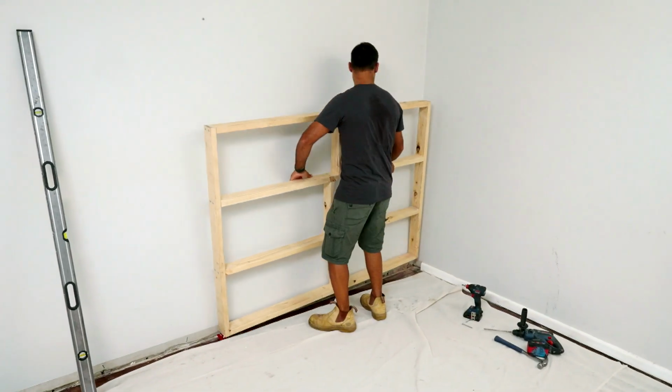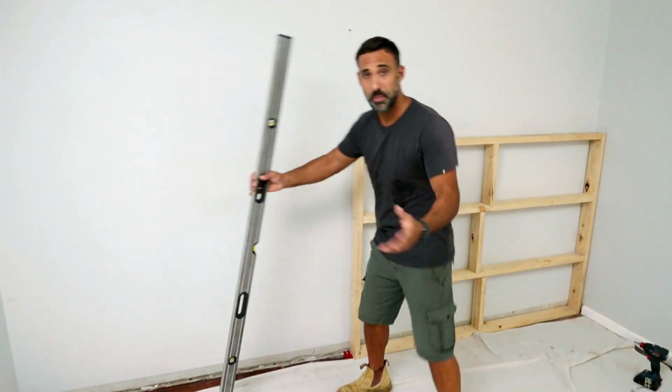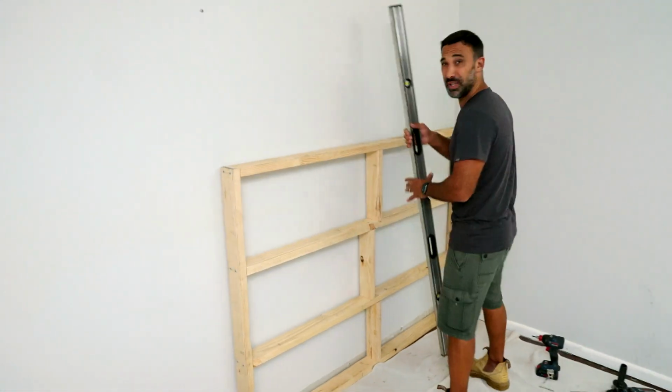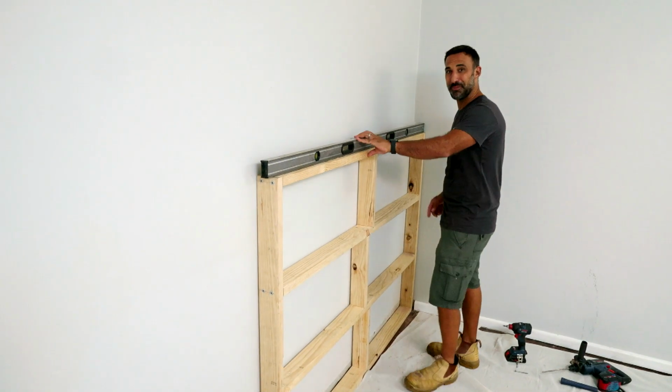To fix the frame off, I'll be using some orange plugs and bugle screws. Now, one thing you want to keep in mind with these old houses, the floor's probably out of level, so before I do that, I'll just level up the frame and we can fix it to the wall.